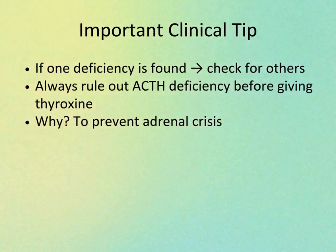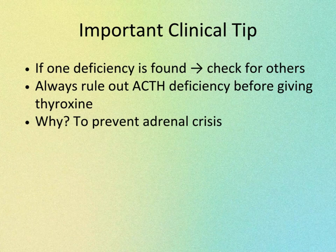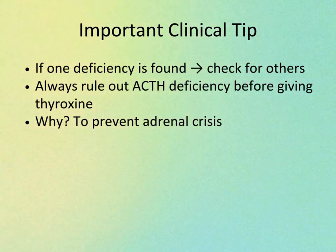Important clinical tip: if you find one hormone deficiency, always check for others. And never start a patient on thyroxine until you've ruled out ACTH deficiency. Why? Because replacing thyroid hormone in someone with untreated adrenal insufficiency can trigger an adrenal crisis, which is life-threatening.